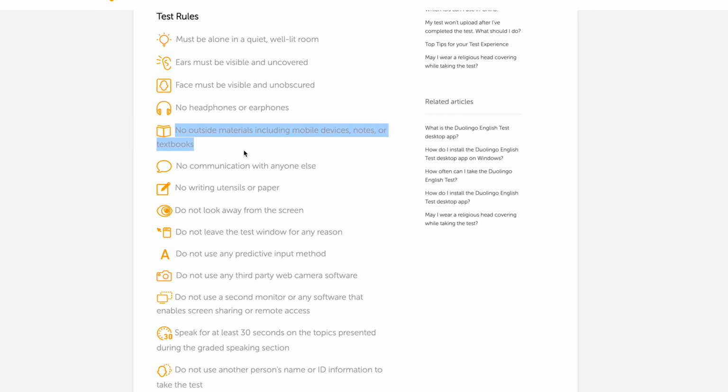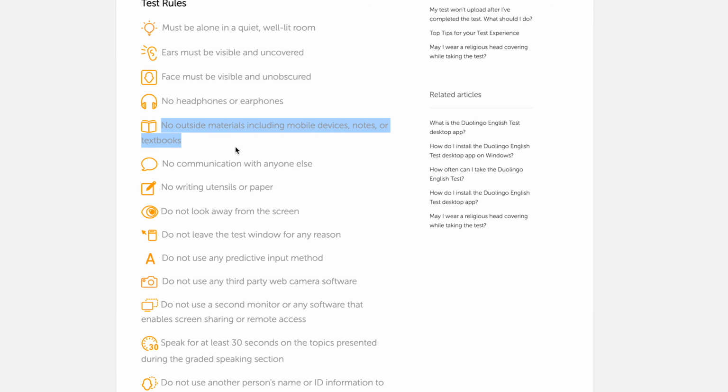Okay, next one. No outside materials, including mobile phones, notes, or textbooks. This is just like in a normal test center. Of course, when you go to a test center, you can't take your phone or any extra notes with you. So don't try to hide it. It is quite obvious if you look down at something. Where I think some students get confused with this one is that usually when you take a test like the TOEFL or IELTS, you are allowed to take notes to help you with your answers. But for the Duolingo English test, you are not allowed to take any notes during the test. So don't bring a pen and paper. If you do, your test will not get certified.